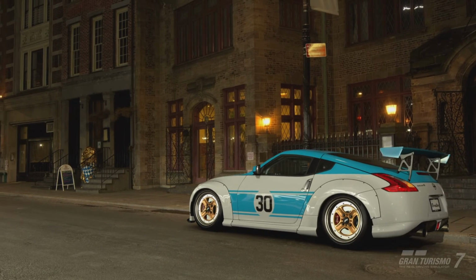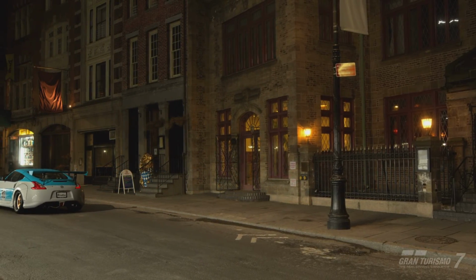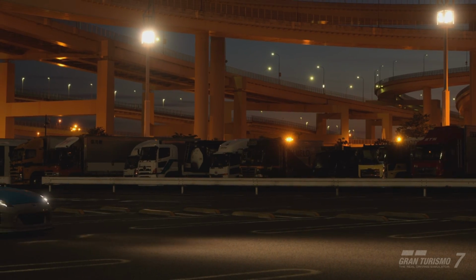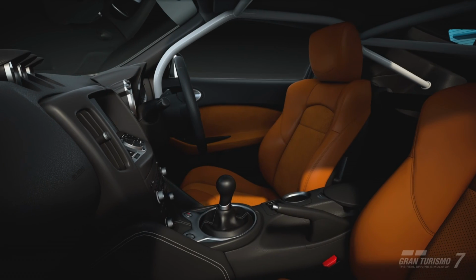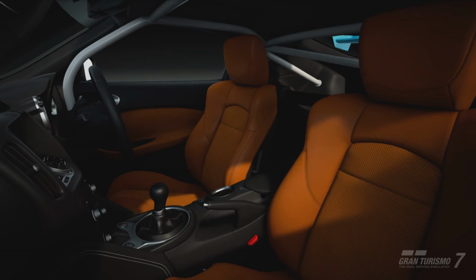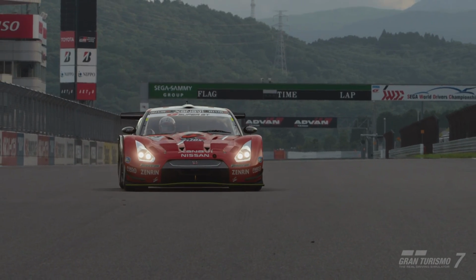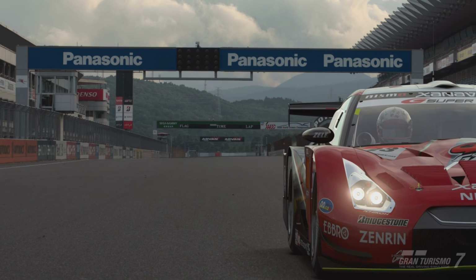So in today's video I'm going to be tuning a car that's long been on my radar, but I've never managed to nail a decent tune for, but I think I've finally cracked it at last. The car, of course, is a Nissan Fairlady Z. The reason I persevered with this tune for so long is because I know how good the engine swap that you can put into it is. It's a 4.5 litre V6, it's out the Nissan GT-R GT500 car, and it's an absolute beauty.